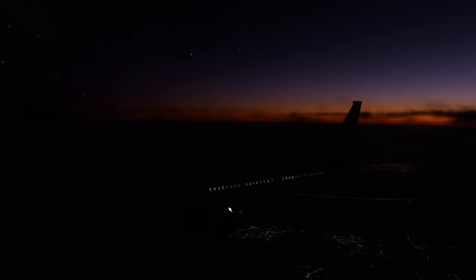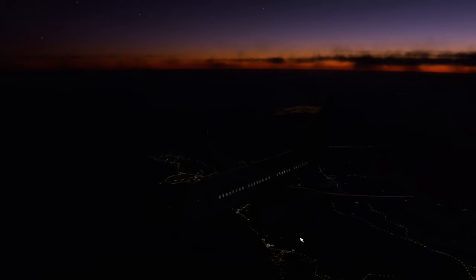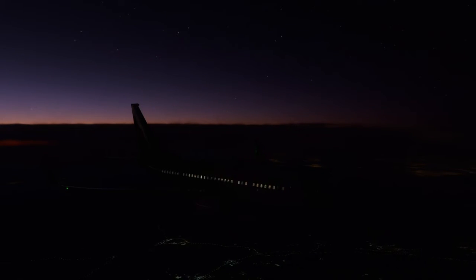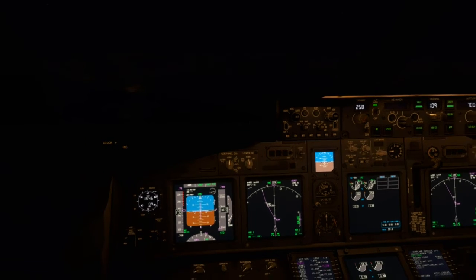So let's look outside, and yeah, everything is almost gone as far as the sun goes. But as you can see, we're going to start skimming southern England over here as we make our approach into Gatwick. Can we even see the plane by now? No, not really. But trust me, we're still here.